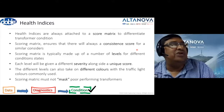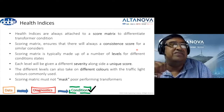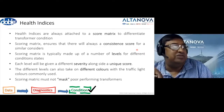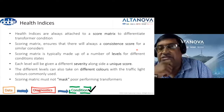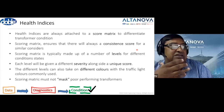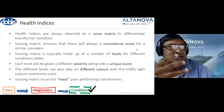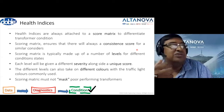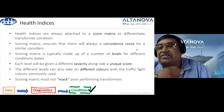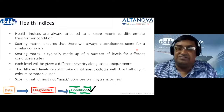Right. So when you're developing a health indice, you need to have a scoring matrix. The scoring matrix gives consistency to all your measurements. In this matrix, you also got to have levels of severity, right? And you must be able for the bad acting transformer to really stand out and not be masked. And to make everything fun, you can use different colors, like the traffic signals.